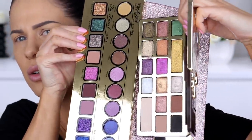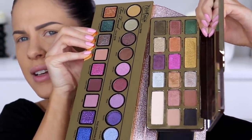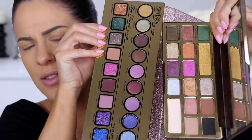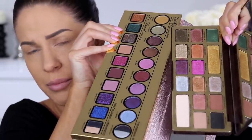Yeah, similar-ish. All right, chocolate gold versus the new one. I mean, this one's obviously got more blues and purples, but there are definitely some similar looking colors between the two. Oh dear, I'm already gouging my nails into it. I'm so bad with doing that.